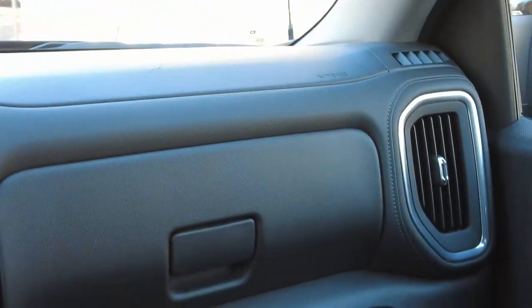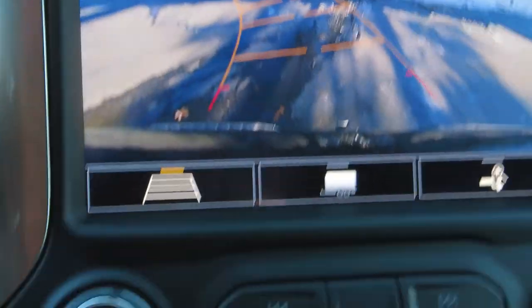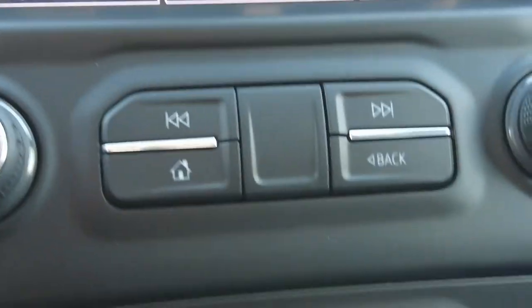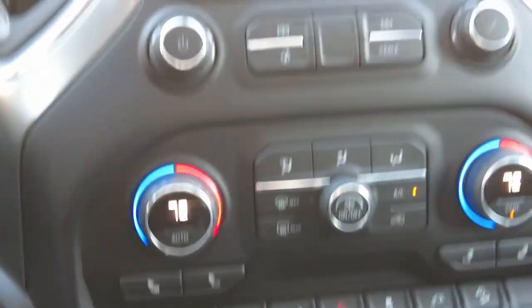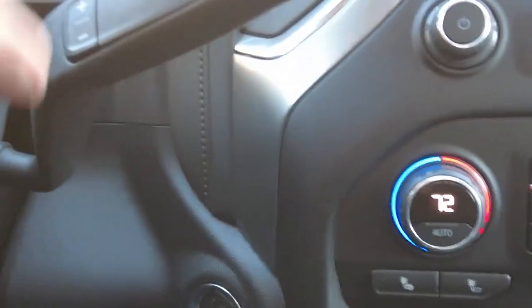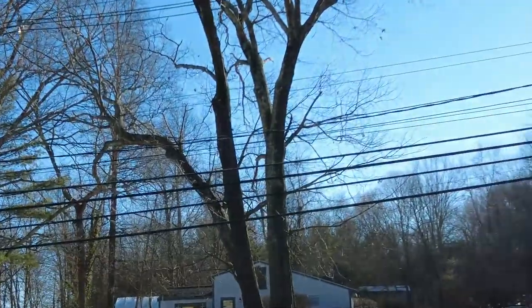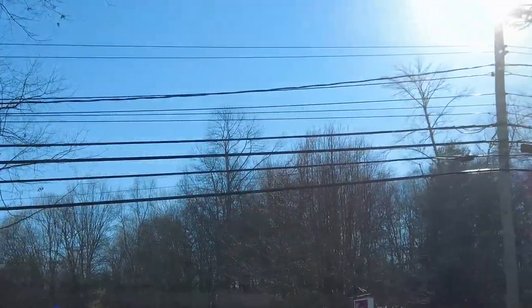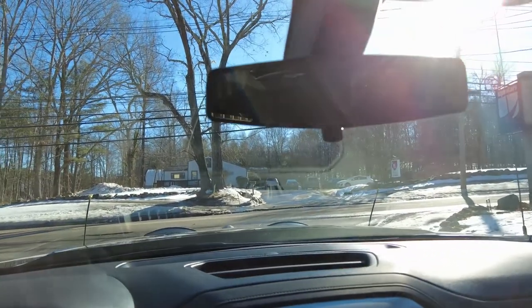Backing up. Nice big mirrors. Nice backup camera. And again, when I'm inside this truck, it's simply like new. There's not an area that has excessive wear anywhere. There's nice wind deflectors here. We'll take it for a quick drive.